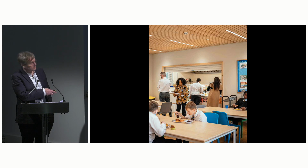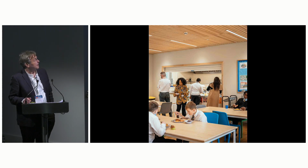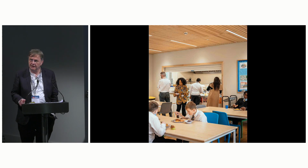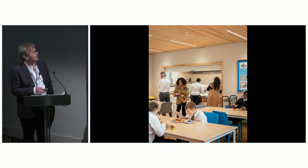This is the dining hall. The school has a wonderful cook who comes in and cooks nutritious food, breakfast and lunch, every day. And whenever anything goes wrong in the school, the first thing you hear Yomi or somebody else say is, have they eaten? What have they eaten? Clearly, food is crucial to keeping the place calm and working.